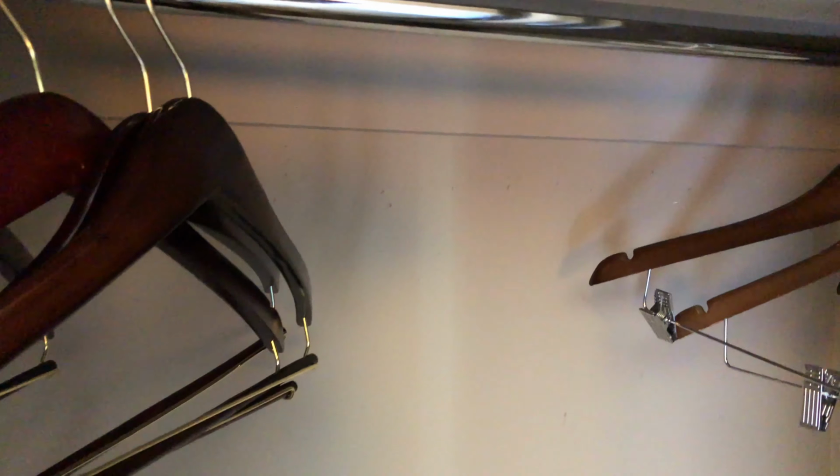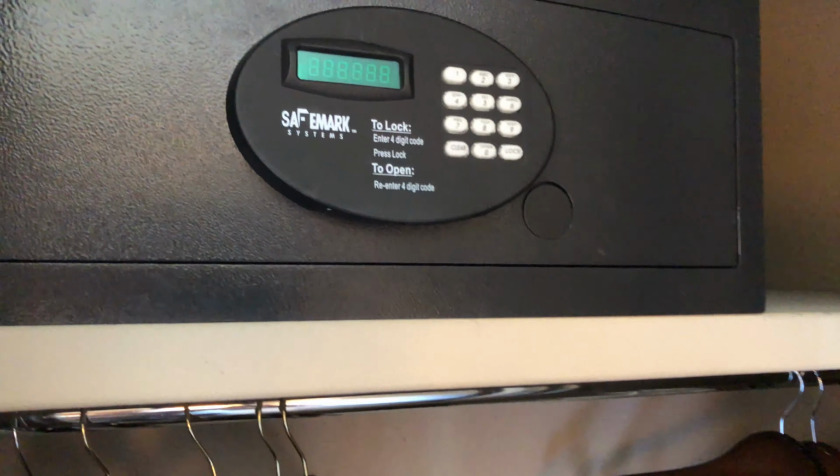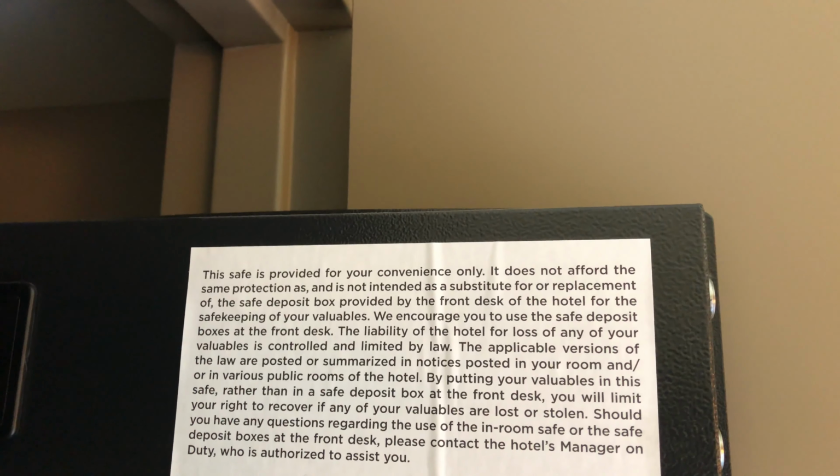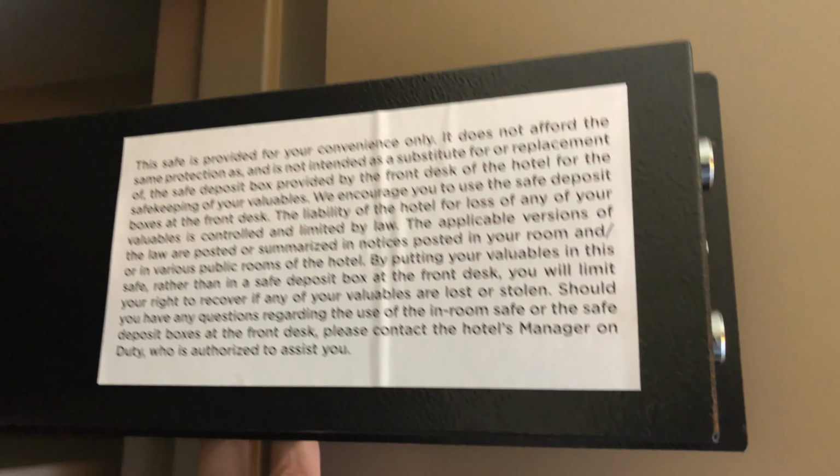And another closet, and I think this is where the luggage rack actually came from. We have normal hangers in the closet, a laundry bag, and I guess they have dry cleaning if you're staying long term, and a digital safe, which is empty. Provided for your convenience only, does not afford the same protection as, and is not intended as a substitute for or replacement of the safe deposit box provided by the front desk. That means that hotel staff can open this thing, and I guess if they couldn't, it would always be permanently locked.